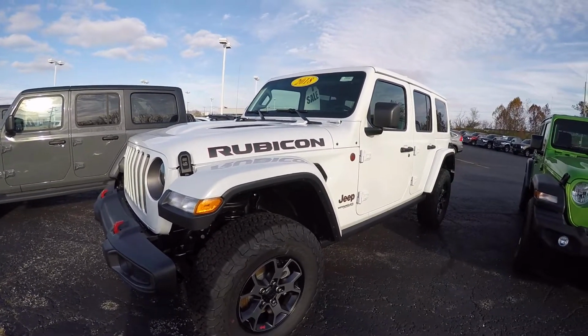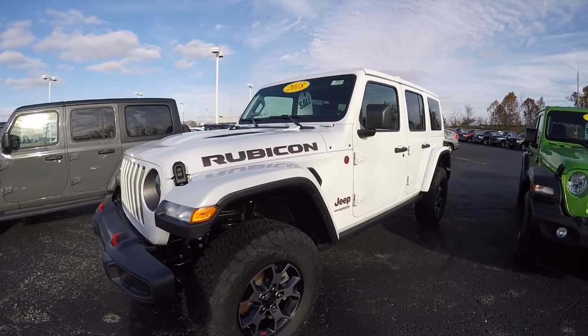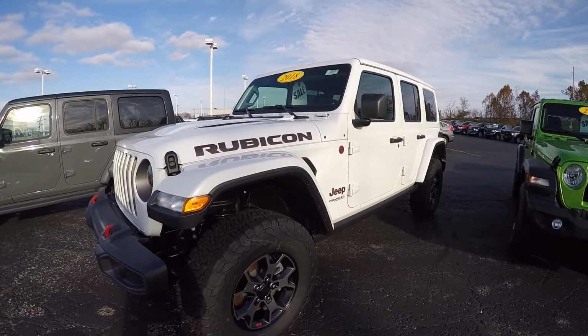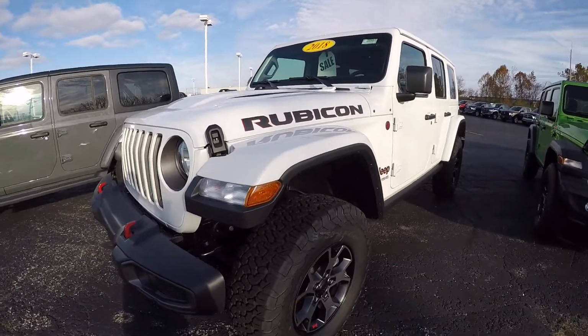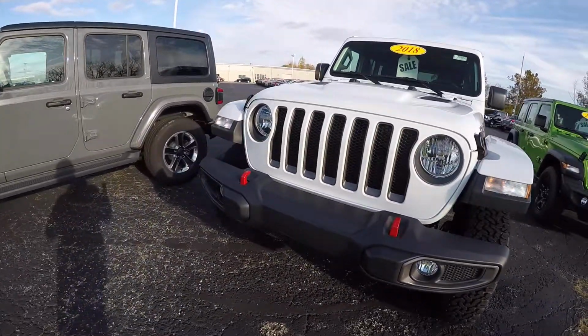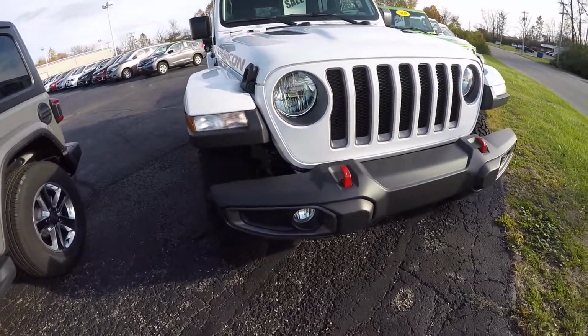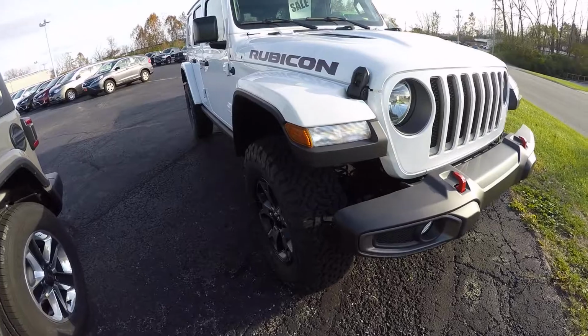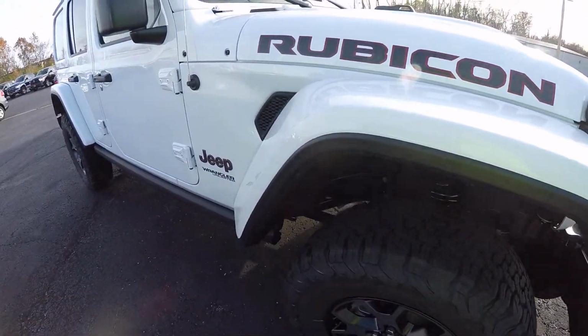Ohio. Today we have featured a 2018 Jeep Wrangler Unlimited Rubicon Edition, stock number 28587T. 2018 Jeep Wrangler Unlimited Rubicon. This vehicle will take you anywhere you want to go. And back again.